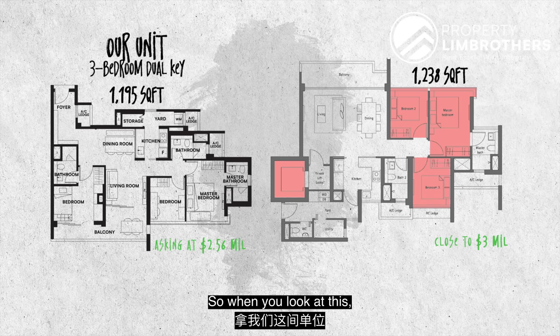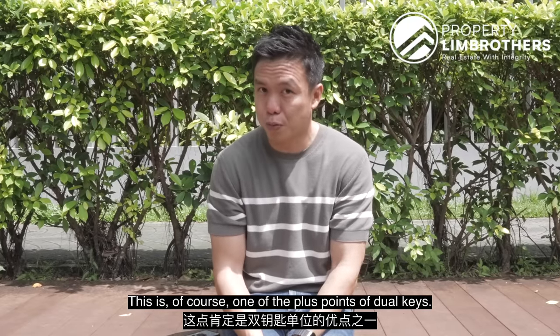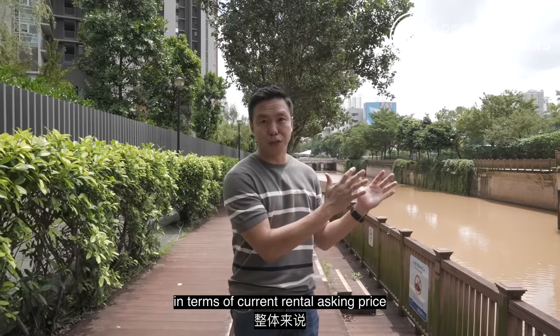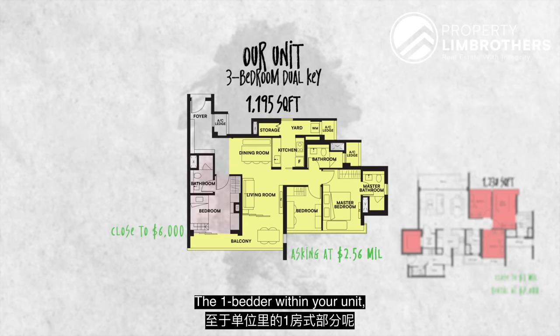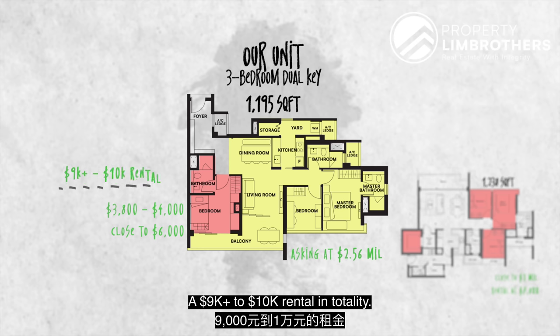So when you look at this vis-a-vis the potential of the renter that you can get, this is of course one of the plus points of dual keys. So the 3-bedders here, in terms of total rental, some of the units are asking at about $7,800 in terms of current rental asking price at the point of filming right now. If you look at the two bedders, they're already asking for close to about $6,000. The one bedder within your unit, you can easily fetch about $3,800 to $4,000. So that will then combine a 9,000 plus to 10K rental in totality.